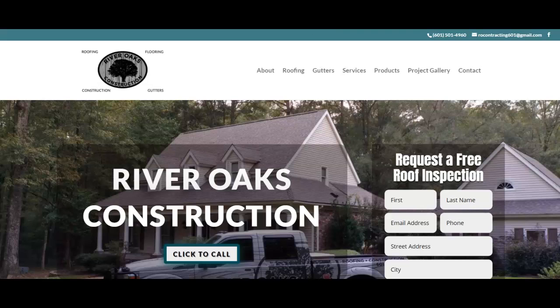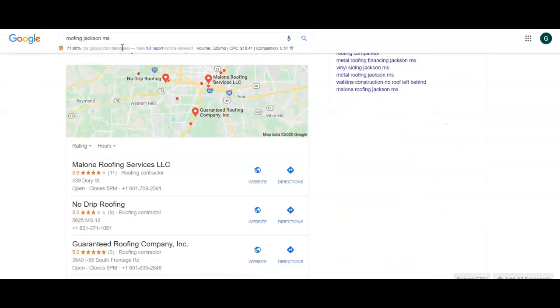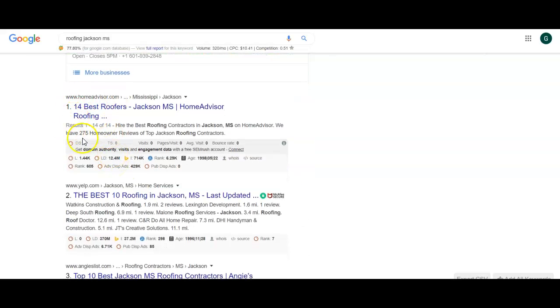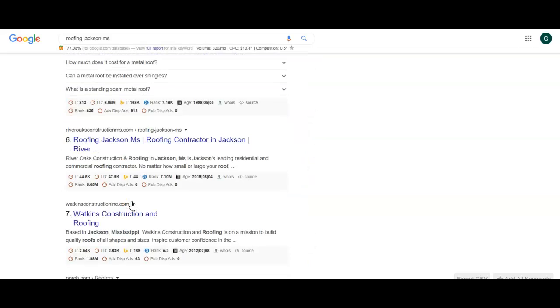The way I found this was I looked at the highest ranking keyword in that area, which is roofing Jackson MS. It has a lot of searches every single month. I scroll down here, and I'm going to get to these later, so don't focus on these quite yet. I'm going to show you the organic rankings. I can scroll down here until I find who's ranking the highest, which in this case is River Oaks Construction. So that's why I'm comparing you to them.